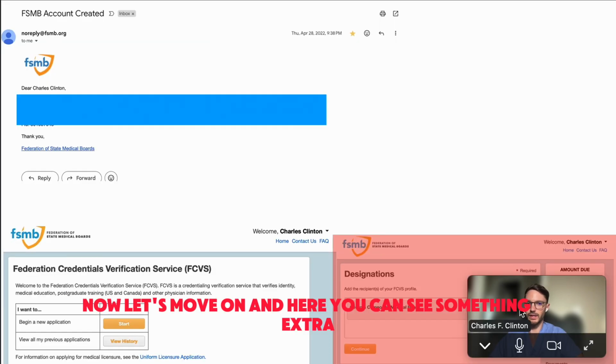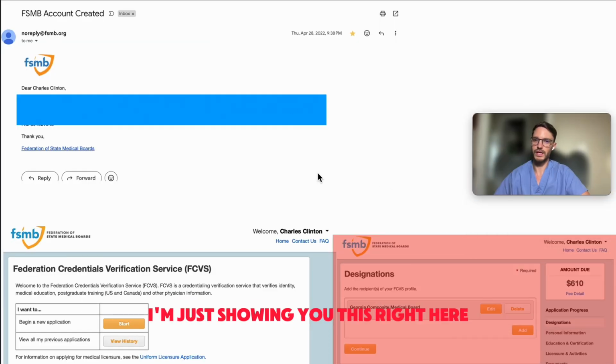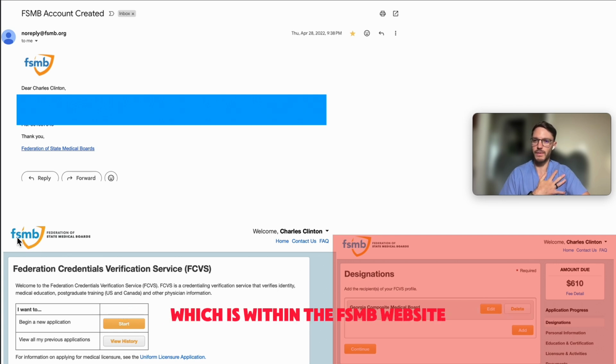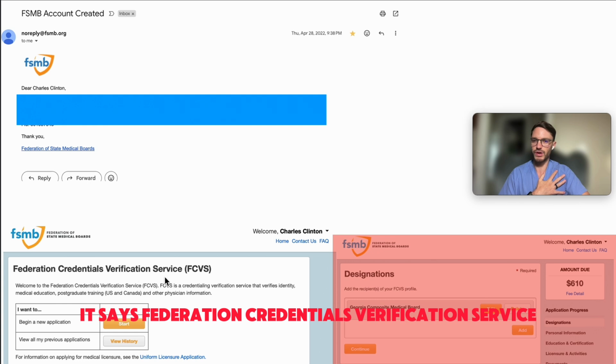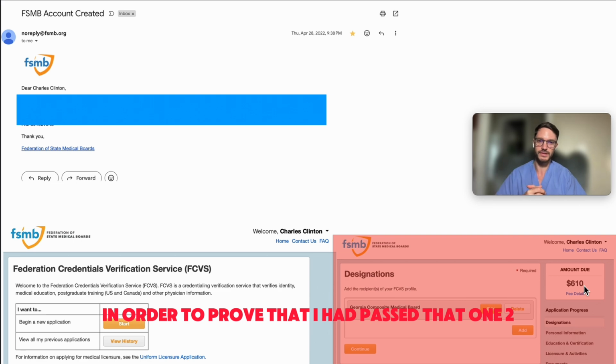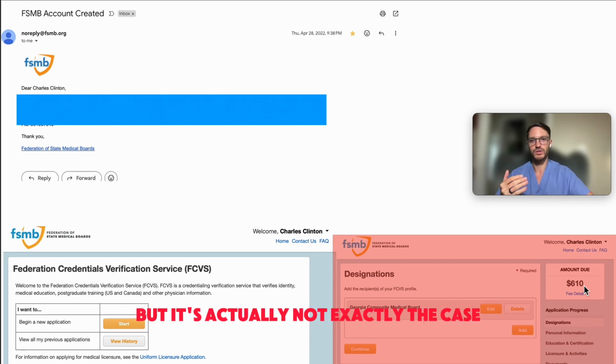So now let's move on, and here you can see something extra. I'm just showing you this for anyone who is living on a tight budget, such as myself. I was thinking that maybe I had to pay for this, which is within the FSMB website. It says Federation Credentials Verification Service, and it was $610. So I was like, oh man, this is a lot more money. I thought I needed to send this in order to prove that I had passed Steps 1, 2, 3, and all this, but it's actually not exactly the case.